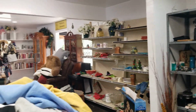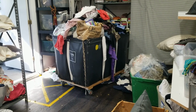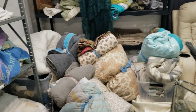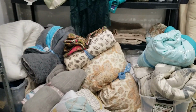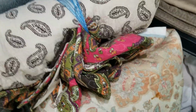I am noticing in this store, it's quite disorganized today. I've been here in the past where it's neater and a little bit more put together. This isn't like a back room for the employees. This is their linen section. And you can see it's kind of a mess. I still think it's really fun to pick for treasures in an environment like this, but something's definitely shifted in this store.